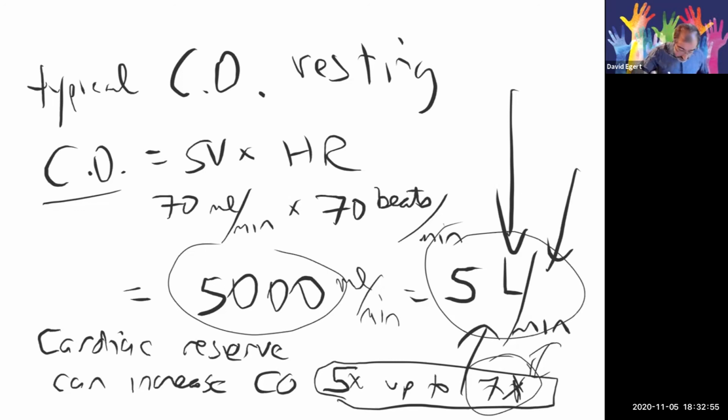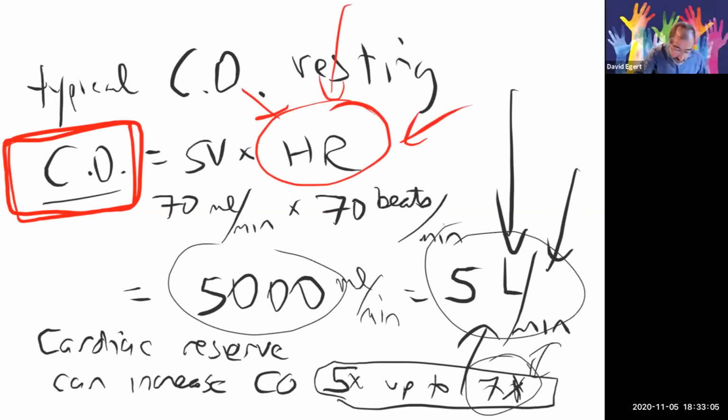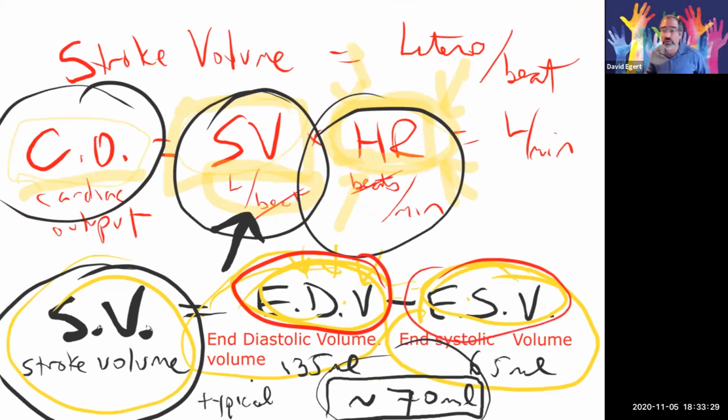So what kind of things can your body do to increase cardiac output? Increase heart rate. Totally. One way is to increase heart rate. If I increase heart rate, I'm going to increase cardiac output. The other way is by increasing stroke volume. That's a little more complicated, because stroke volume, as we saw, is end diastolic versus end systolic, and both of those can be manipulated. So let's look at that.